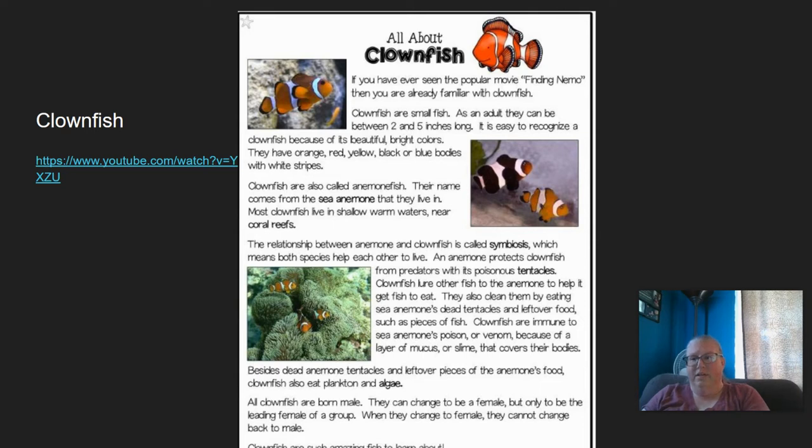While they live with the sea anemone, it's something called symbiosis, which means two species living together to help each other. So the anemone, like I said, protects the clownfish with its poisonous tentacles. But the clownfish lure other fish into it to eat, and then the anemone gets to eat as well. They also clean them, eating their dead tentacles and leftover food.